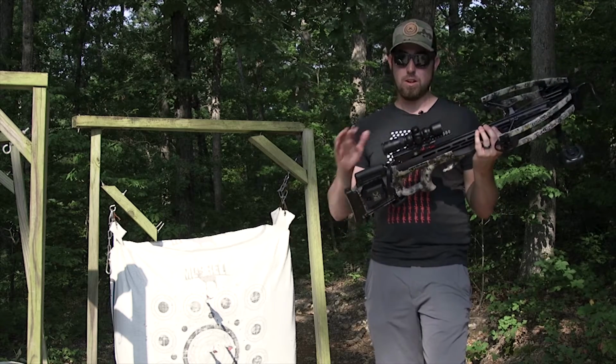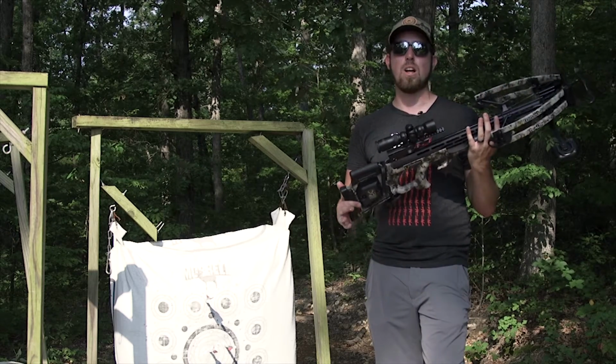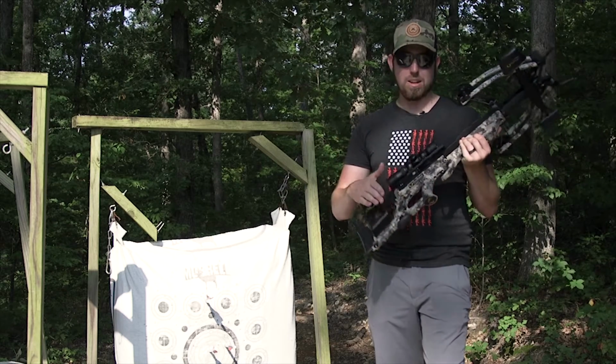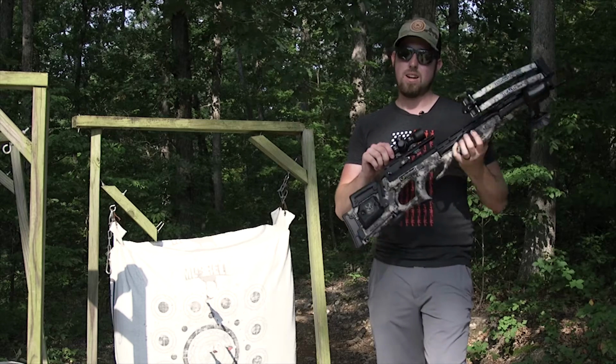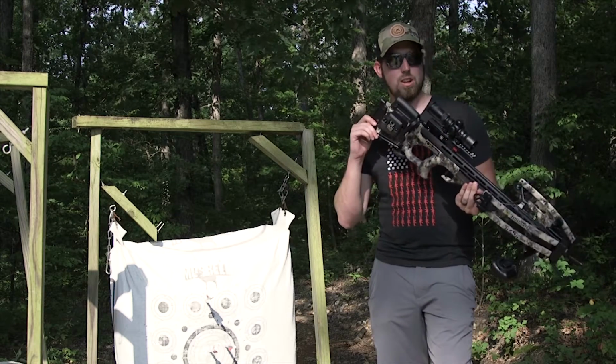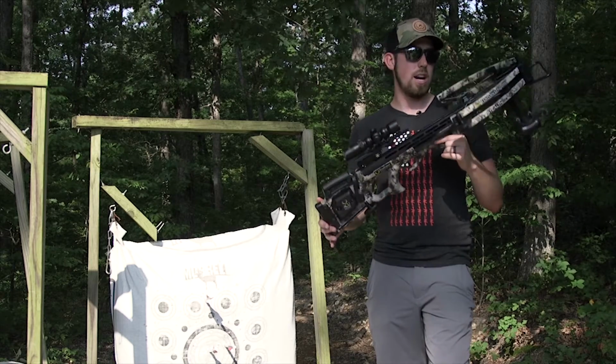The only downfall so far is the scope. I think the quality could have been 10 times better for the amount of money that's in the crossbow. The scope's definitely not there, but it definitely gets the job done. But I will probably be upgrading this in the near future. But overall, guys, I do love the crossbow.